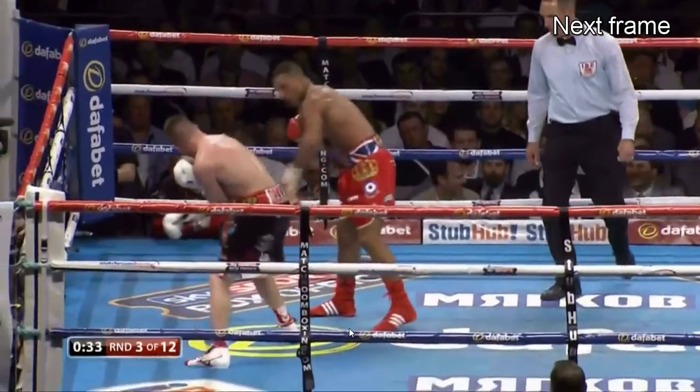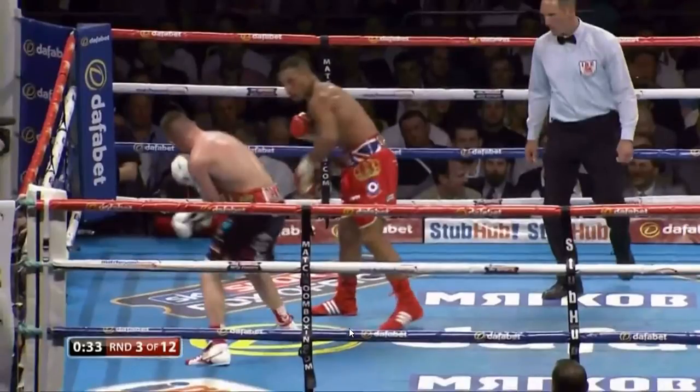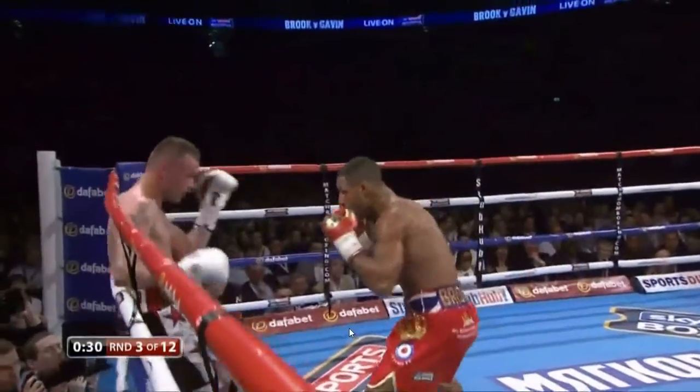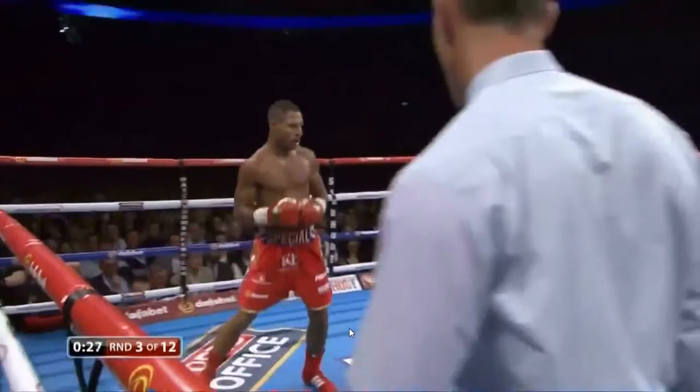Controls his head and pushes him off. That's what he needs to do right there. He needs to control his head and push him off. None of those breaks, because Errol Spence is going to be clobbering him on the inside if he doesn't.